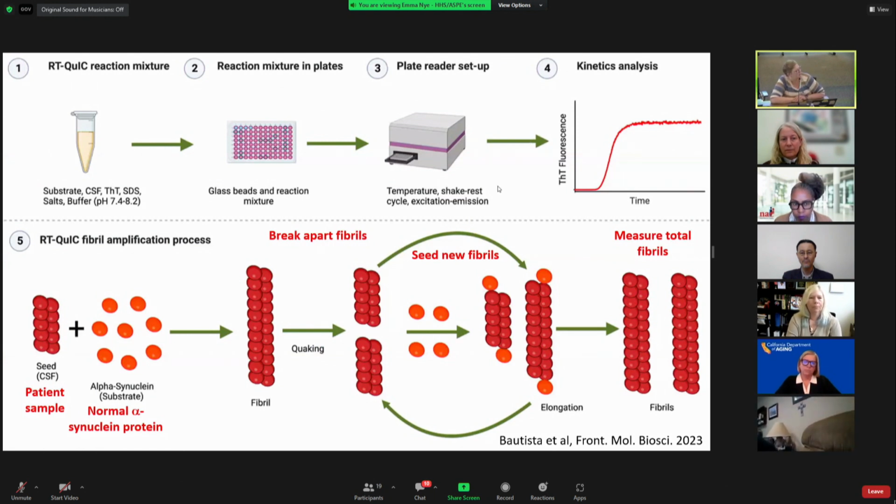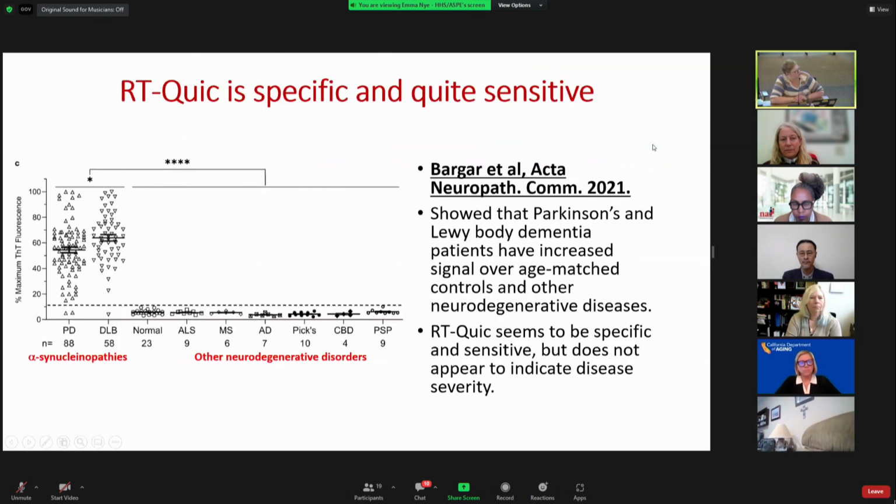Next slide, please. And so this is just showing the sensitivity. If you look at all these different diseases, Alzheimer's disease, Pick's disease, corticobasal degeneration, ALS, we don't really see any signal with any of those, and cognitively normal age matched. But if you take Parkinson's disease, all Lewy body dementia patients, you can see that we do see a significant signal in those two groups, indicating this is very, very specific to Parkinson's and Lewy body dementia. Next slide, please.